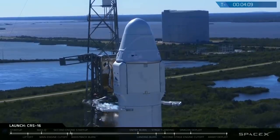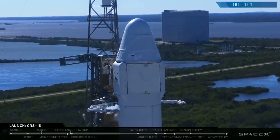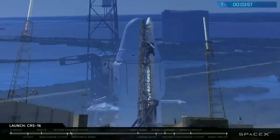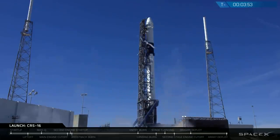We're also in the middle right now of checking out the upper stage thrust vector control actuators. This is known as engine wiggle. We're physically moving the thrust chamber very slightly. That makes sure the guidance hardware is go for flight. The first stage engines will have a similar wiggle, but that's done just seconds before we ignite them.